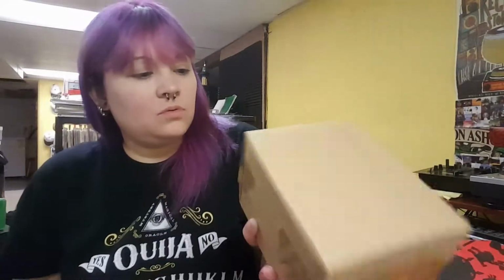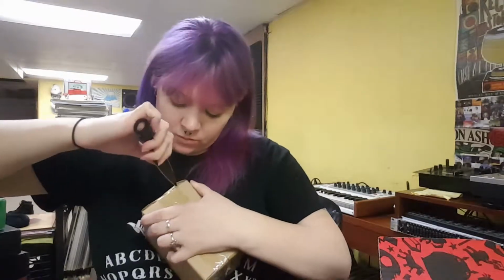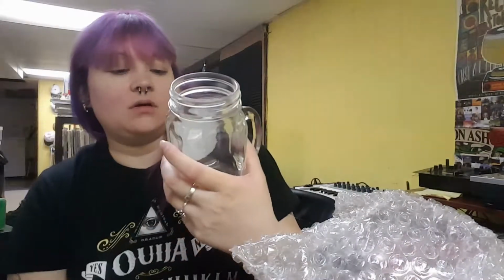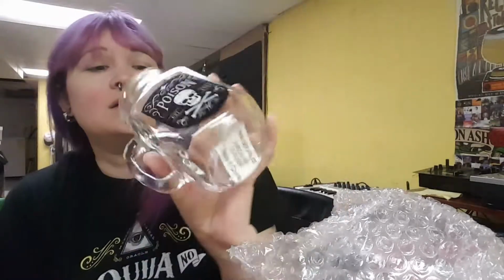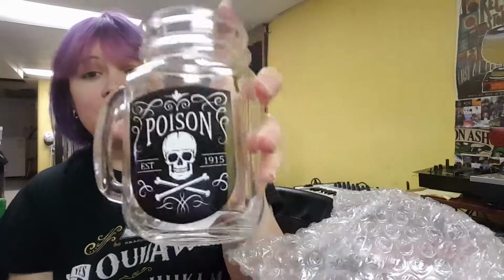Alrighty, what do we have here? We have a box inside of a box. Hopefully whatever's in the box is pretty cool. Alright, there we go. Now we have the box inside of a box open. Okay, it is a mason jar, and it says poison on it. It's kind of weird. Kind of random, too. Definitely could have washed before use. Well, I hope so. And it was made in China. Definitely could have made that myself.